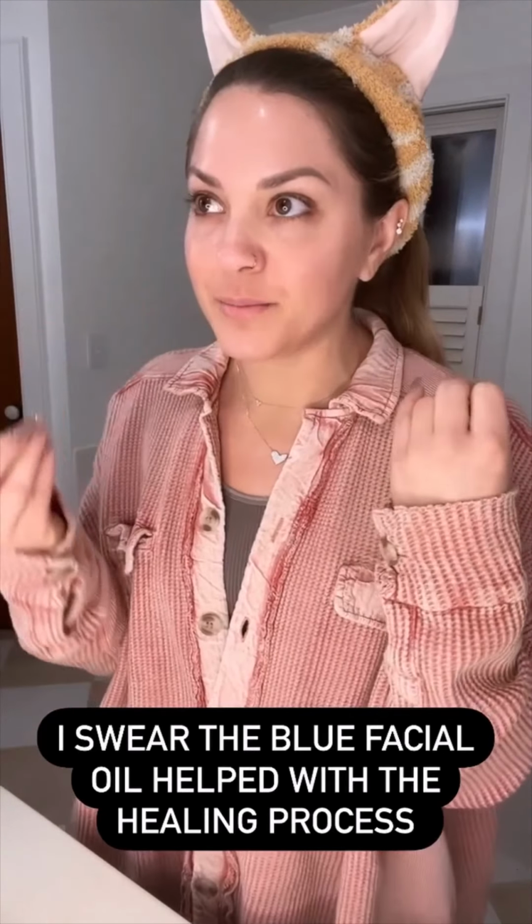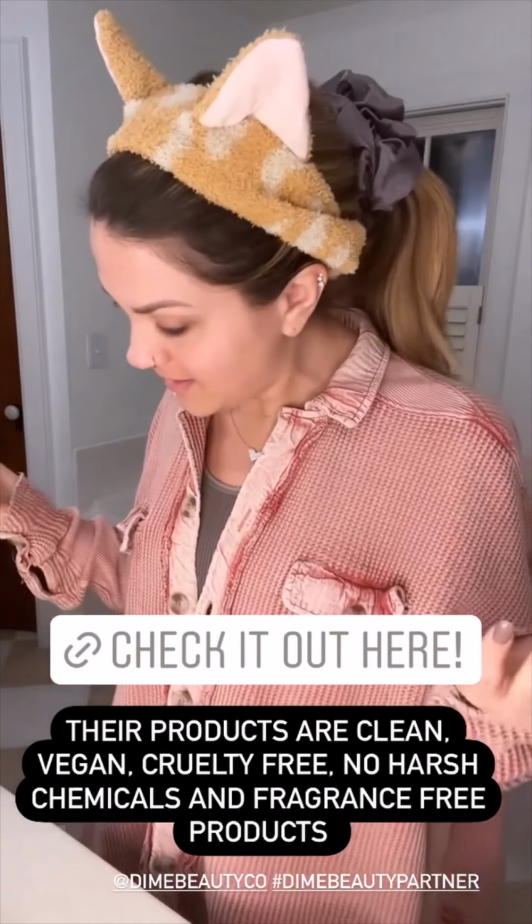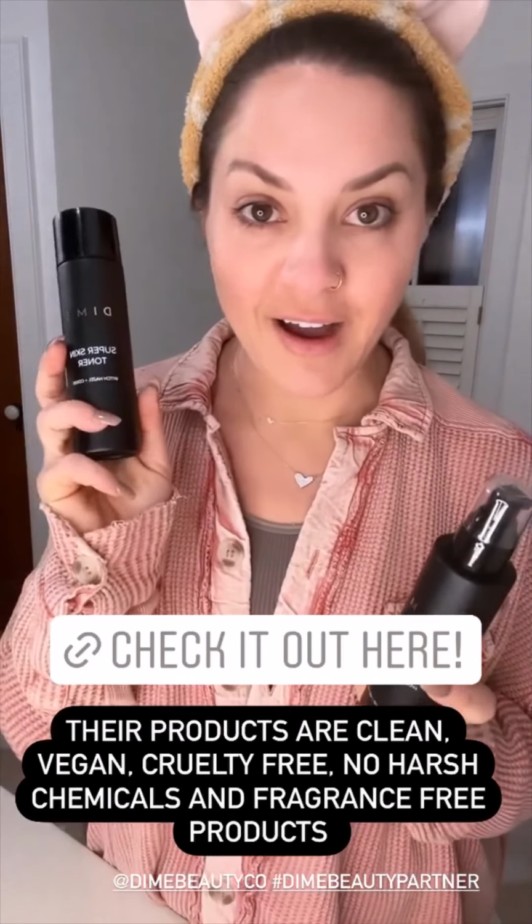I actually used the blue facial oil on my perioral dermatitis and it soothed it. It helped it. And so we're going back. Their products are clean, they're vegan, and we're doing it. This is the gentle jelly cleanser that I'm going to use. I'm also going to use their super skin toner. That's a lie. I used a toner years ago, but I didn't even really know what I was using it for. I'm still not even sure what it does, but we're using it.